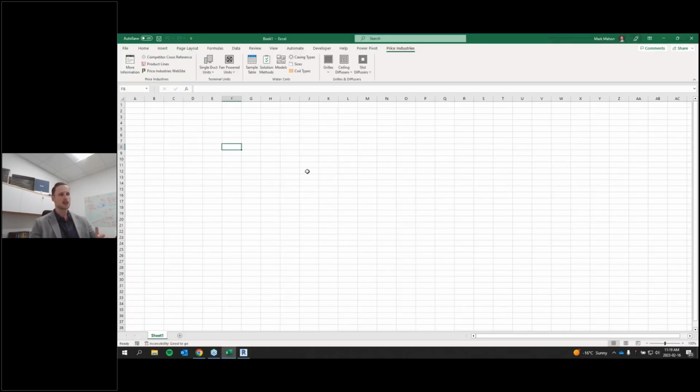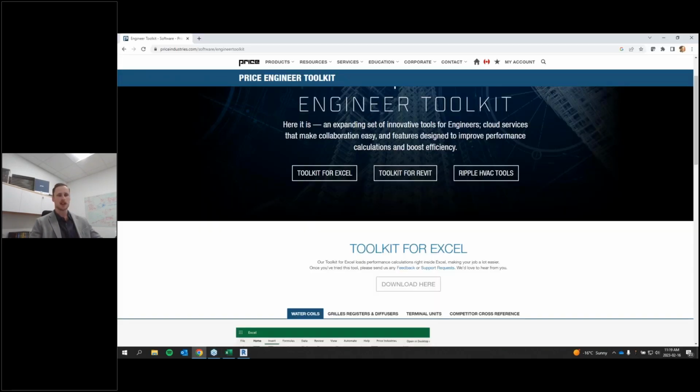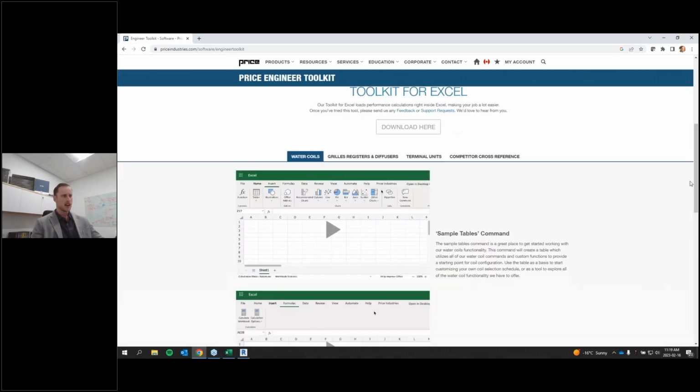But now I actually want to pivot to another tool here, which is our toolkit for Excel. So I'm going to petition the chat again, the question section. If you use Excel regularly in your design workflow, let me know in the chat. I'm interested to know who's an avid user of Microsoft Excel for design purposes as well. I'll admit, something I've done a lot, something I utilize a lot.